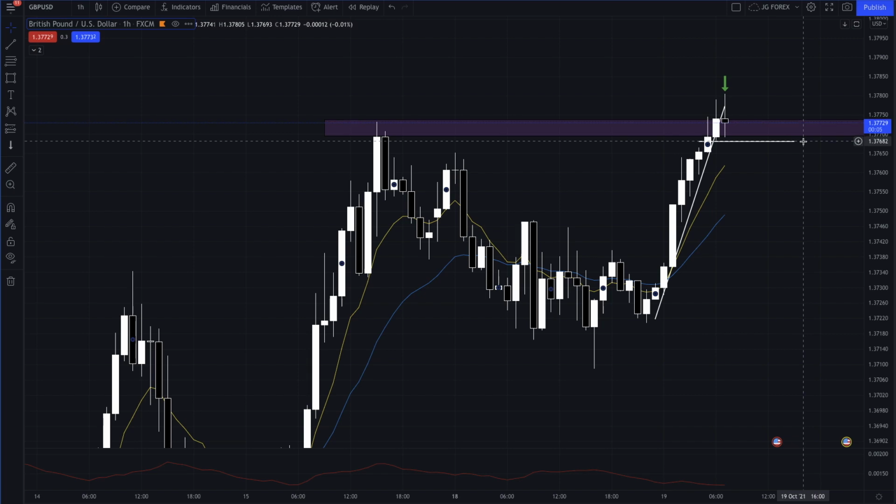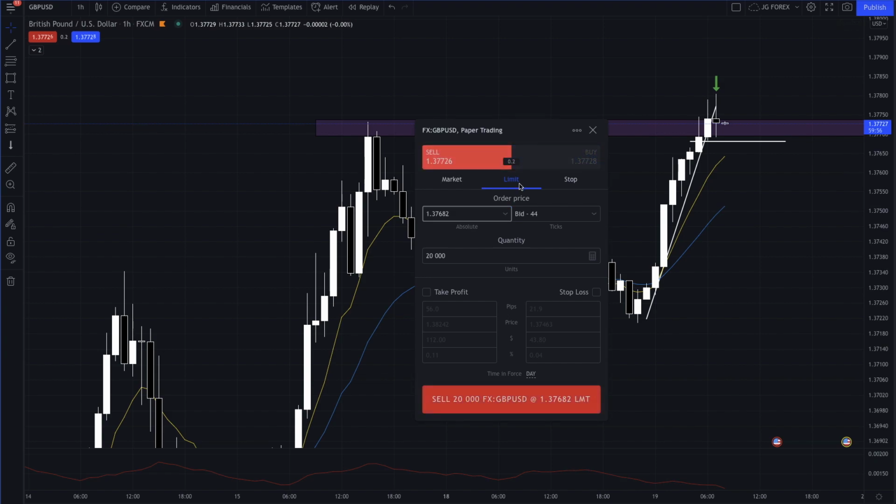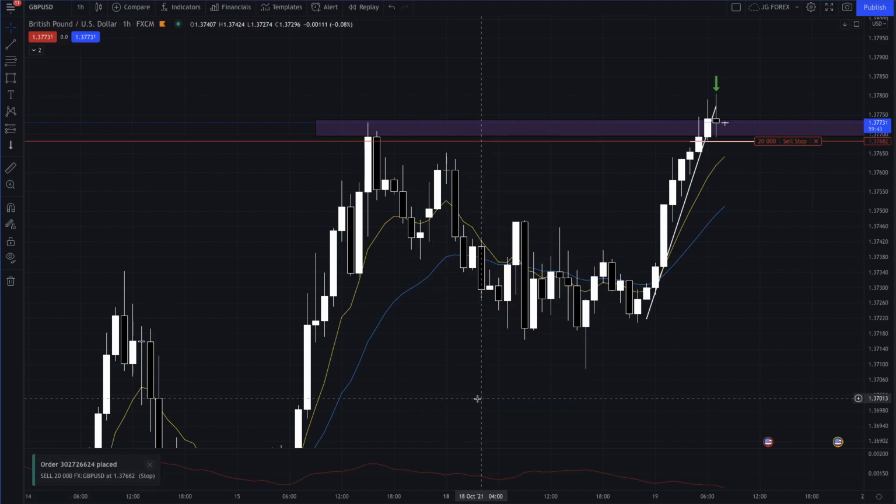You wait for the candle to close. About 5 seconds left. And then if it's valid, you create a new order. It's going to be a sell stop order. And we're going to be placing that at 37.68. So 37.68 order price. Boom.